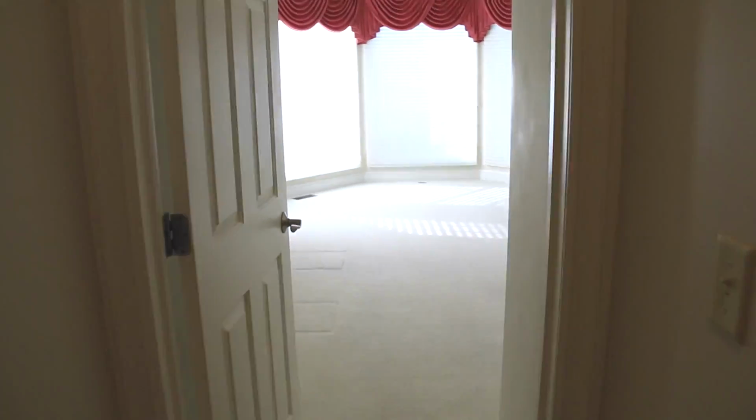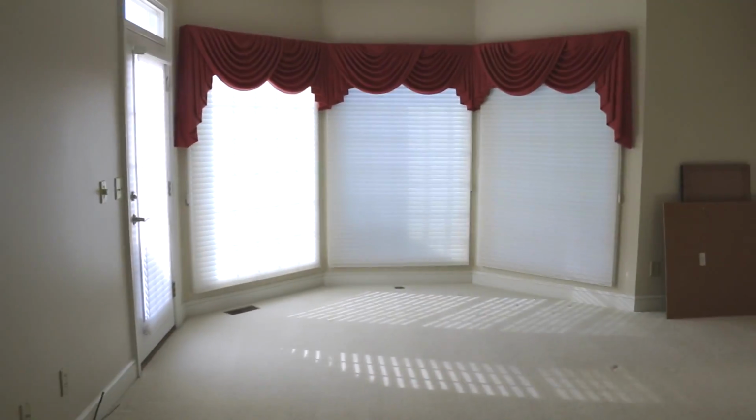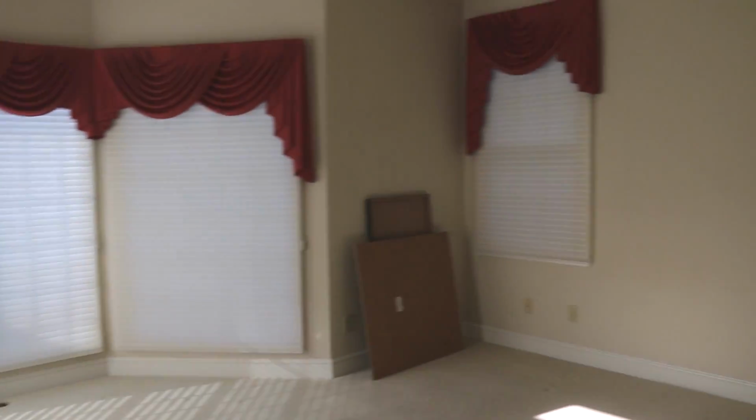There's a cool Polaroid camera, a really old one. Now we have arrived into the master suite. How beautiful is this drapery? Are these considered valances or curtains? But they're so gorgeous. I love the style of these.